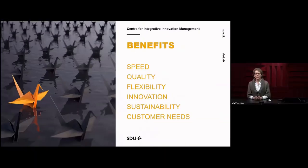So now you've heard about the choices, you've heard about some of the challenges, you've heard examples. And just to wrap up before we move on to the more practical side, some of the benefits that we have introduced you to relate to the speed. Speed in terms of having a faster prototype available to discuss, make changes to.